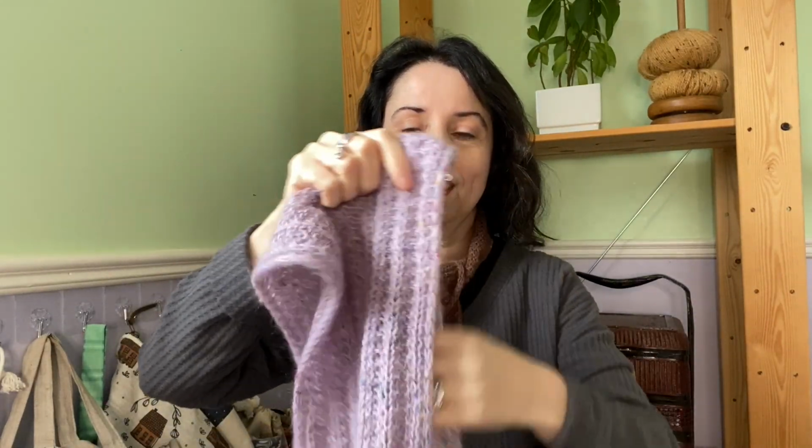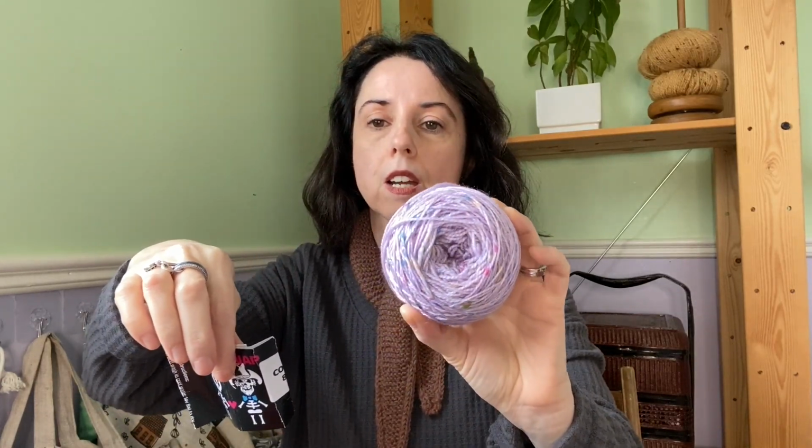The yarn I used: you're supposed to hold a fingering with a mohair or a silk. So I did Ginger Snap, in their Fairy Dust color, and it's so pretty. It's like this light purple with little specks of color in it. Then I paired it with this, which is what I have left. This is Jacquard Kid Sita, and it is kid mohair. It's very soft. I blocked it, and it's super soft. I liked pairing those together. It was really fun.